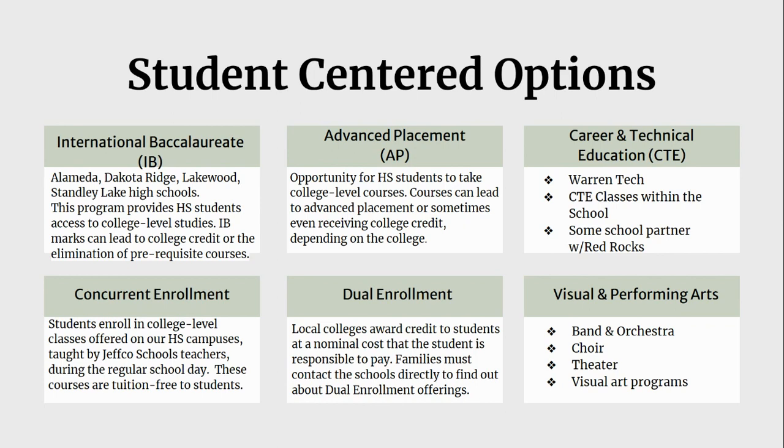And again, those can be business based, computer based, graphic design courses, robotics courses, a variety of courses, and every school has different options. So you again will need to check with those schools. Some schools in their CTE classes even partner with Red Rocks Community College, allowing another opportunity for students to get both high school credit and college credit for those courses.